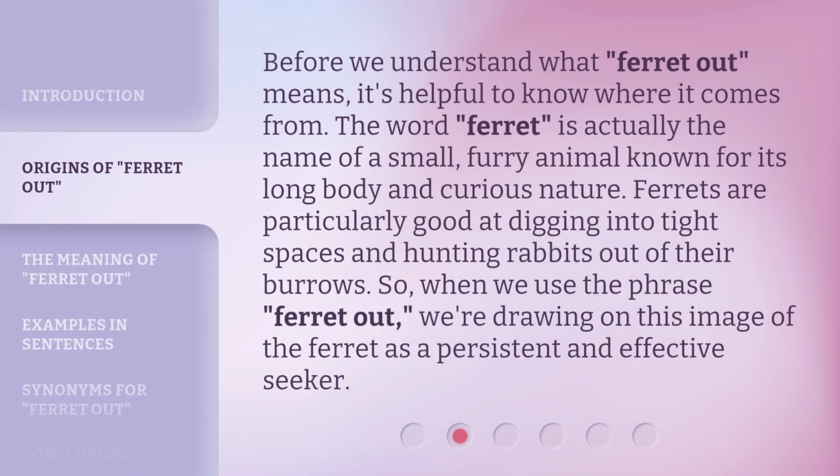Before we understand what ferret out means, it's helpful to know where it comes from. The word ferret is actually the name of a small, furry animal known for its long body and curious nature. Ferrets are particularly good at digging into tight spaces and hunting rabbits out of their burrows. So, when we use the phrase, ferret out, we're drawing on this image of the ferret as a persistent and effective seeker.